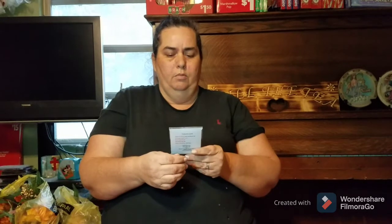We got Tadorna leeks. And this is kind of like an onion. You know what a leek is. These are 100 days to maturity, and the germination rate on these is 89%. So I look forward to doing them.